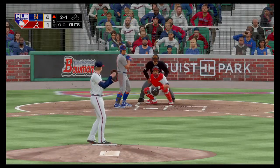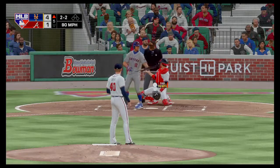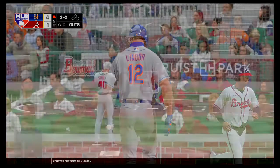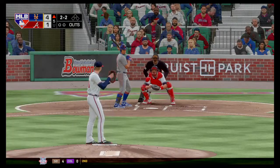Matty, he checks every box. Charisma, smile, hits from both sides of the plate with pop, defense, you name it. GM's dream right here.